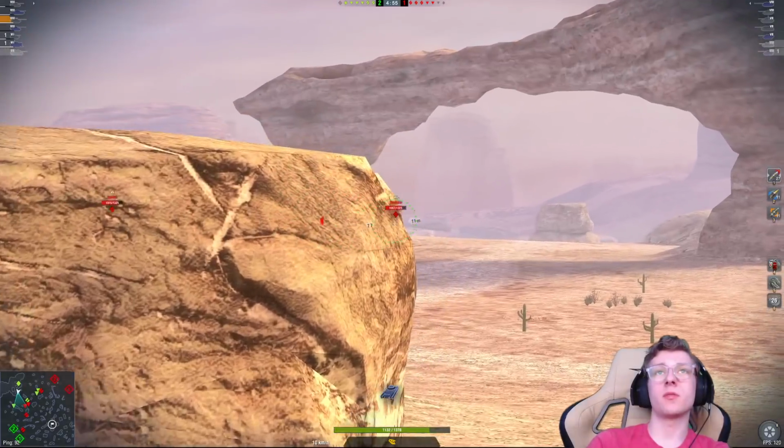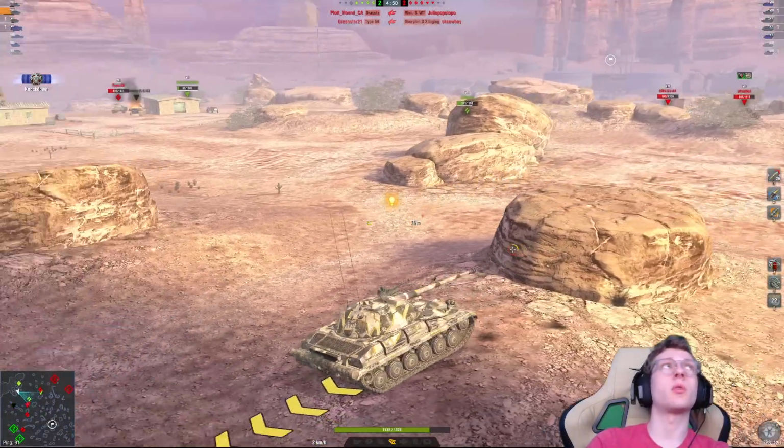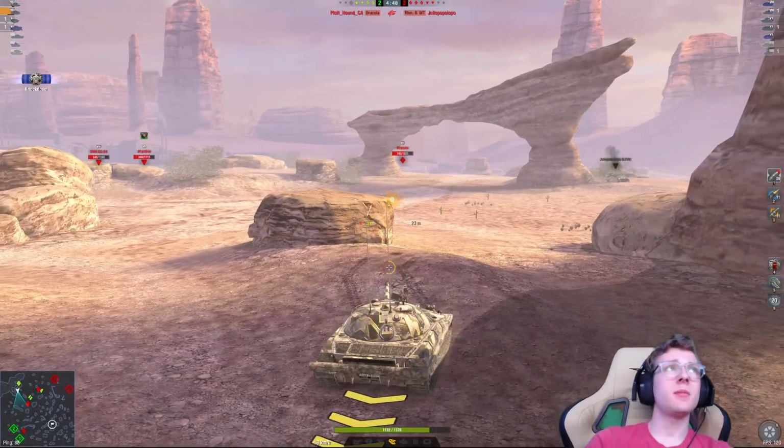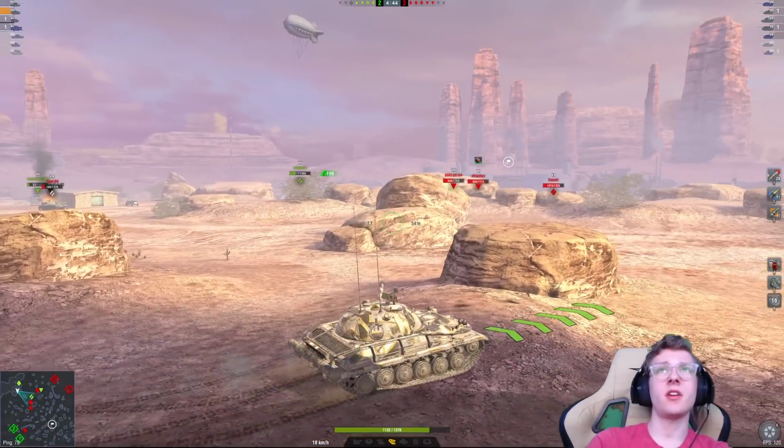I'm just going to move up over here. We're going to aim it on the Drac. Should be a pretty easy shell. There you go. 284 damage into his tank. I will admit, though, this is not looking like an instant win. In fact, this is looking kind of like a loss now.